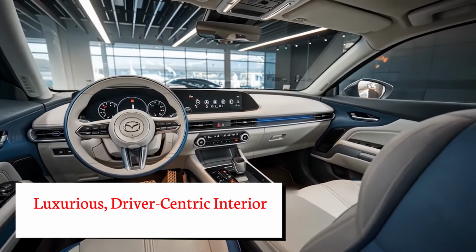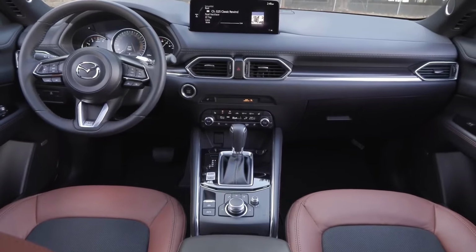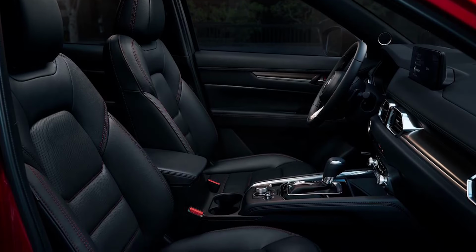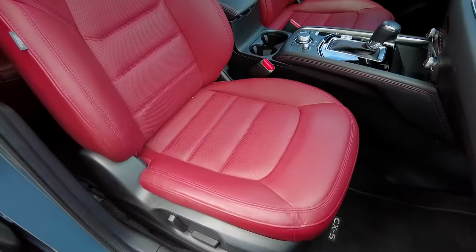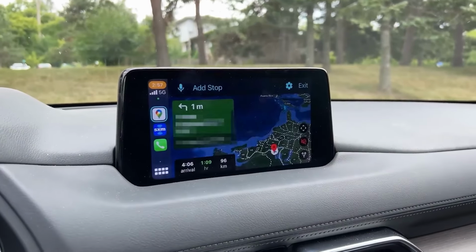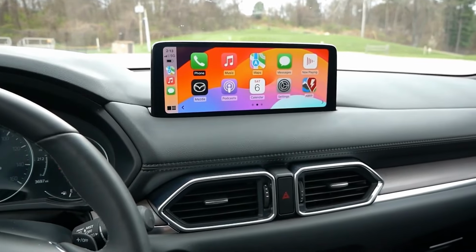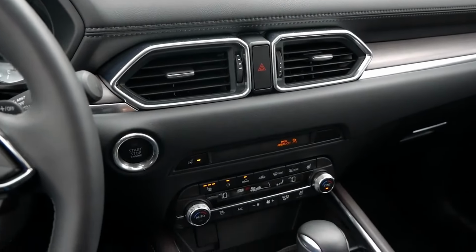Luxurious, driver-centric interior. Step inside the 2026 CX-5, and it's clear Mazda is gunning for premium brands. The cabin features soft-touch materials, genuine leather upholstery, Nappa leather in top trims, and real wood or aluminum trim, far beyond what you'd expect in this price range. The dashboard is clean and driver-focused, with a new 12.3-inch infotainment display, up from 10.25 inches, and a fully digital gauge cluster, both firsts for the CX-5.